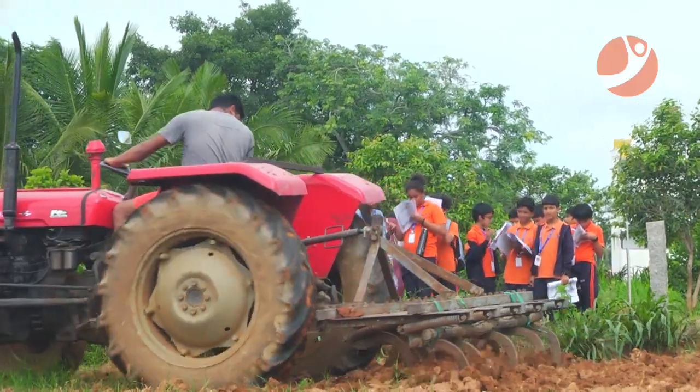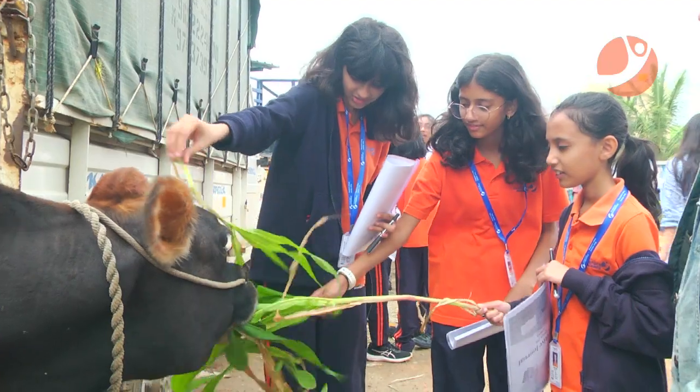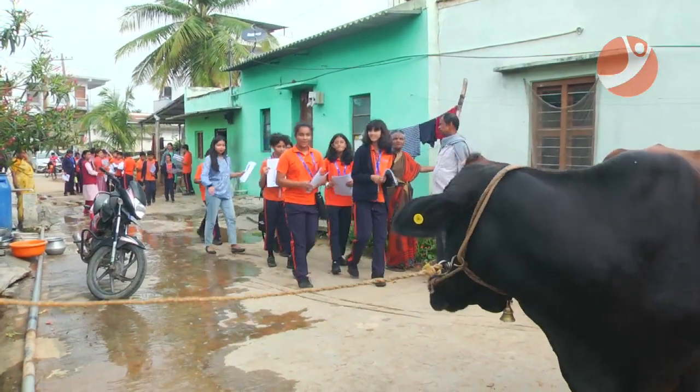I think I've been able to notice a little bit of littering over here. And I think if I were to solve one problem, that would be the problem I would solve. A lot of garbage, that's called black spots, really. And I wanted to solve that by having maybe a cleanup fest every 1 month.